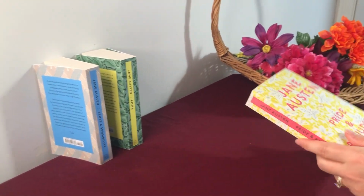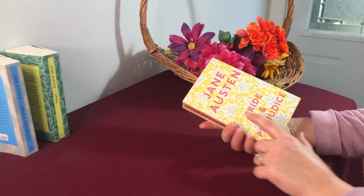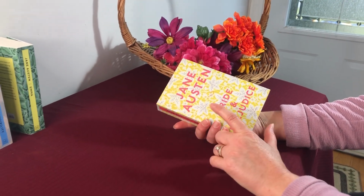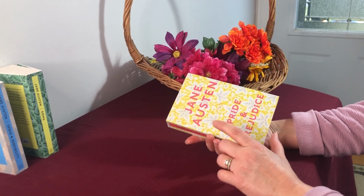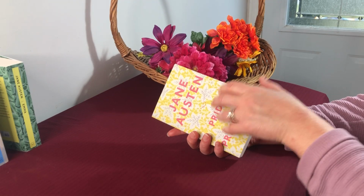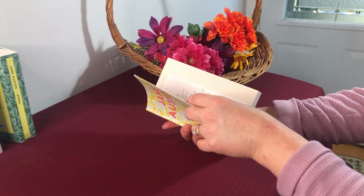These came out in August of 2023, and each of these covers is based on a wallpaper from the Jane Austen's House Museum. When renovating the museum, they did find fragments of 3 different wallpapers in the house that they could date to the time that Austen lived there, which was 1809 through to 1817.